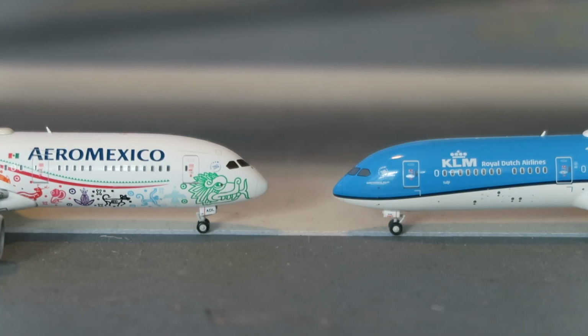So here we are with the two noses of the aircraft. Just so you know, the KLM one is the NG Models one, and the Aeromexico Quetzalcoatl aircraft is the Geminijets one. So first off here, I just want to point out how the NG one is sitting a little bit lower to the ground than the Geminijets one. I actually think that the nose of the NG one is sitting just a little bit too low compared to the rest of the aircraft, because as I'll show you in a minute, the main gear is quite tall and the aircraft leans forward quite a bit.